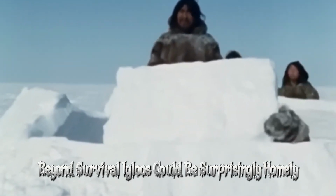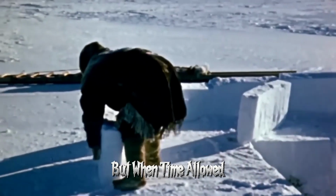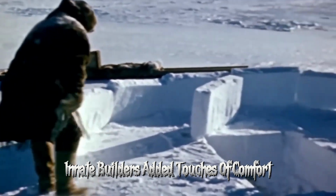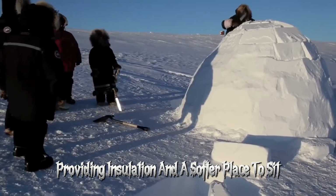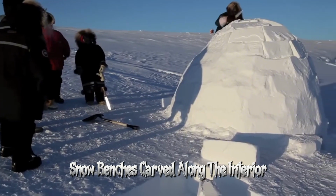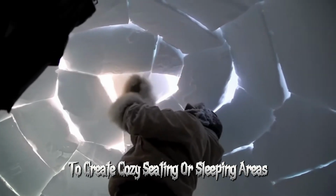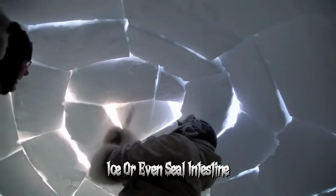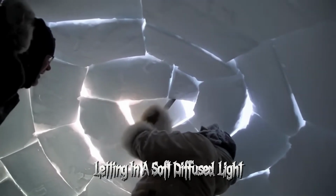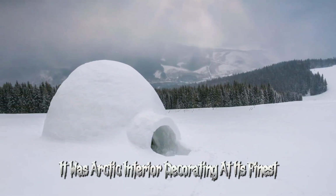Beyond survival, igloos could be surprisingly homey. Basic hunting shelters were Spartan, but when time allowed, Inuit builders added touches of comfort. Caribou hides lined the walls and floors, providing insulation and a softer place to sit. Snow benches, carved along the interior, were piled with furs to create cozy seating or sleeping areas. In some regions, builders crafted windows from thin sheets of freshwater ice or even seal intestine, letting in a soft, diffused light that turned the interior into a glowing sanctuary. It was Arctic interior decorating at its finest, minimalist, chic before it was a trend.